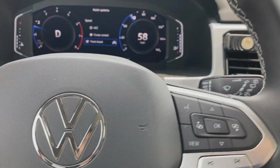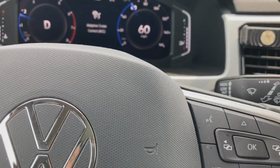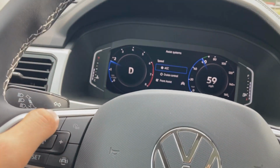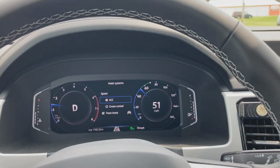actually up, down. Let's see here, you go to that menu there and you press OK. Adaptive cruise control. Okay, so now when you hit resume, there it is, it's keeping the distance. See that?